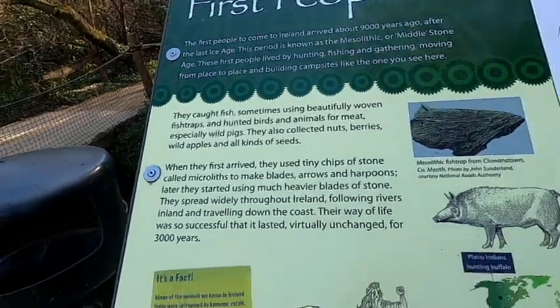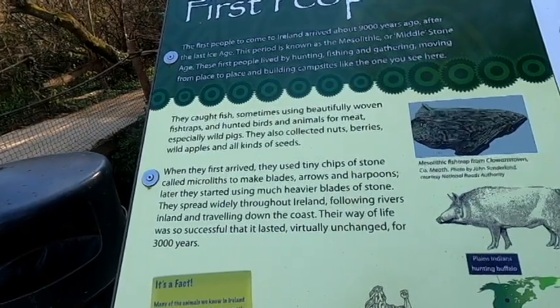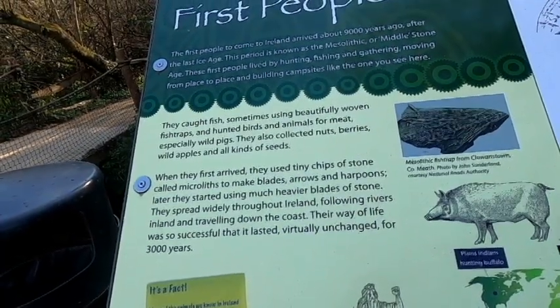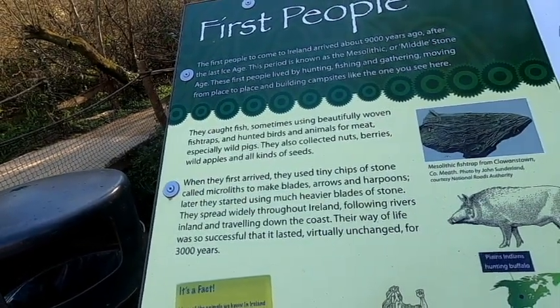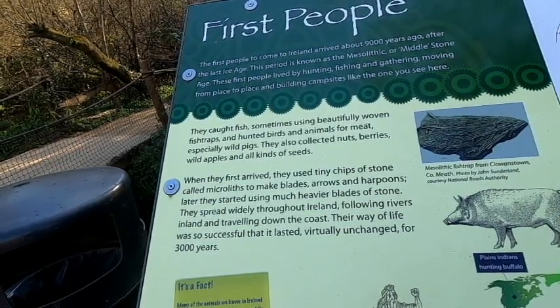When they first arrived, they used tiny chips of stone called microliths to make blades, arrows and harpoons. Later they started using much heavier blades of stone. They spread widely throughout Ireland, following rivers inland and travelling down the coast. Their way of life was so successful that it lasted virtually unchanged for 3,000 years.